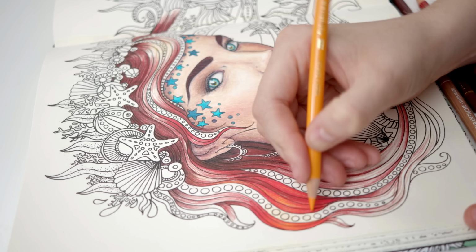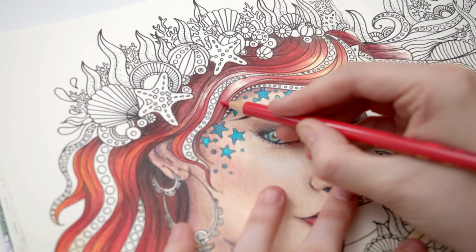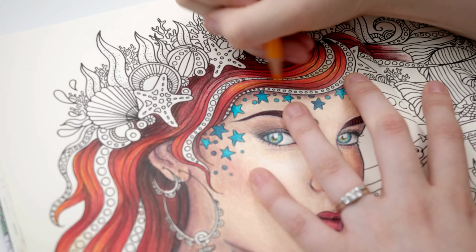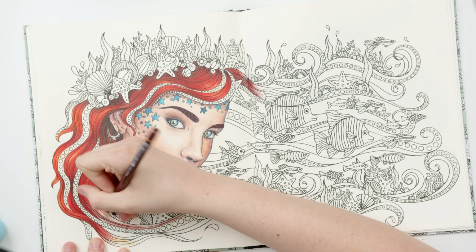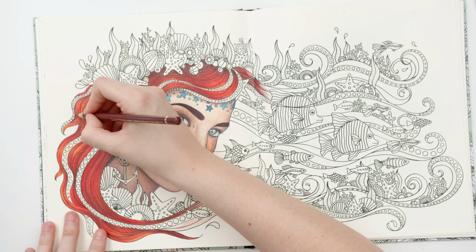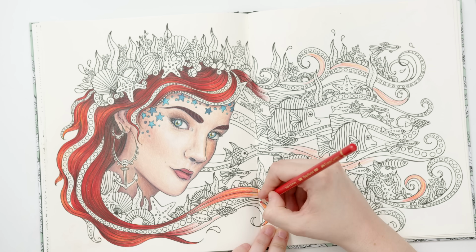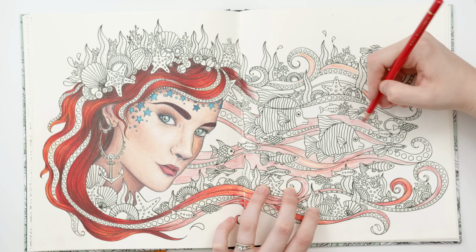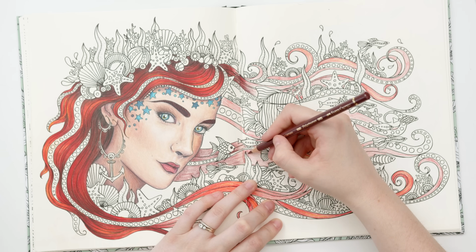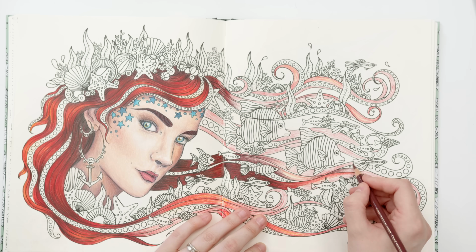So I challenge you, if there's a book on your shelf that you've been saving for when your skills get better, get it out today and choose a page to just have a go. It doesn't have to be your favourite page. Maybe start with another page that you don't mind messing up to take the pressure off. But don't let your best colouring books or your best supplies go to waste because you're too afraid to use them. The goal should always be to just have fun and be creative, not to be perfect.